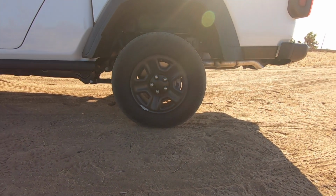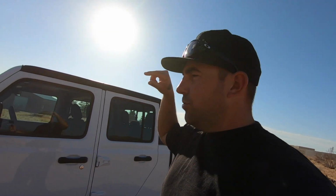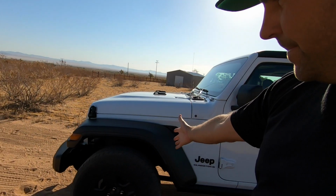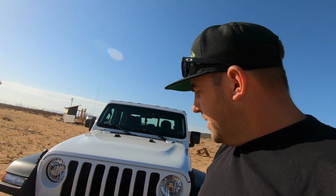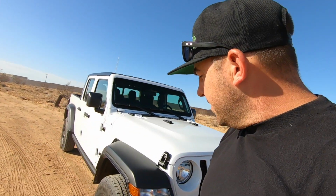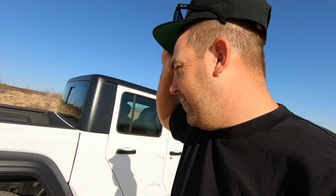I don't know what the deal with that is, but yeah, I think in the future, what I'm gonna do is level the front, put maybe the Fox 2.0 shocks on it, and a bigger tire. This is like a 31-inch tire. I might go 32-inch, maybe 33. I don't want to go too big with the tire. But yeah, so far I'm averaging 19 miles per gallon.